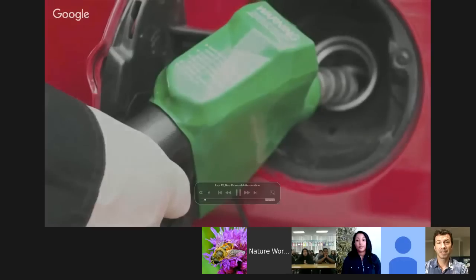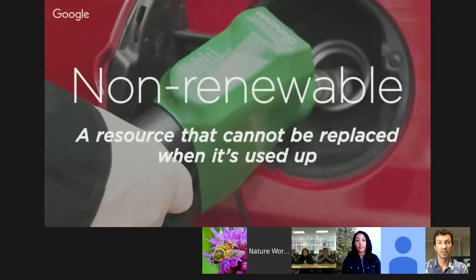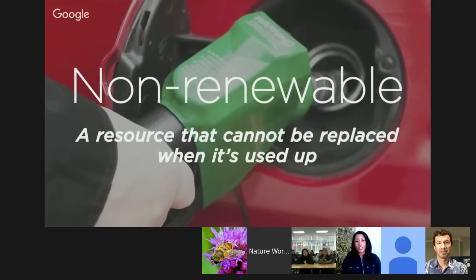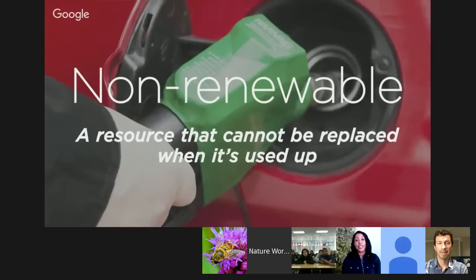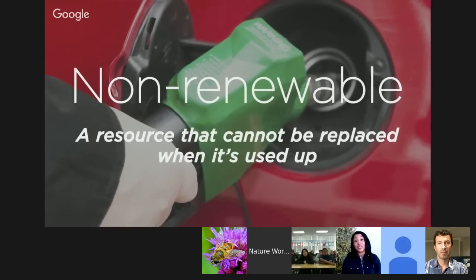At Palmyra, we used to use generators to power our computers, lights, and refrigerators. The problem with generators is that they use fuel to run, just like a car. And the problem with fuel is that once you use it up, it's gone forever. That's why we call fuel a non-renewable source of energy. So why can't non-renewable resources be replaced? And what exactly are examples of other non-renewable resources?